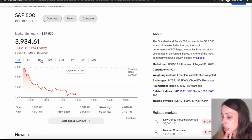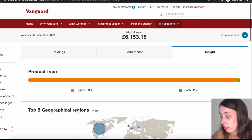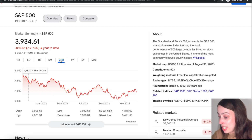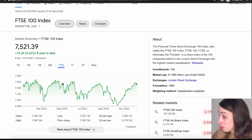So over the past, let's have a look at year to date. Year to date, the S&P 500 is down by 17.73%. And let's see what my portfolio is down by. Obviously, we're going to take this with a massive pinch of salt. Since the start of the year, so year to date, mine's down by minus 3.43 and I've lost £194. The S&P 500 is down by 17.73%.